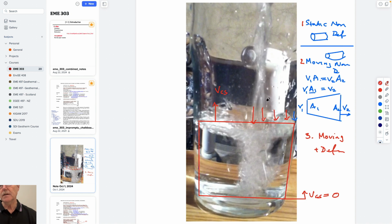This would be a velocity of water coming in. The velocity of water going out here would be 0, right, because it's anchored. Nothing going across it. And also the velocity of whatever's coming out of here, which I'll draw in blue, this also has to be 0 as well, right? W3 equals 0. Can you see that? Yeah, not too bad. So those are the 3 cases.